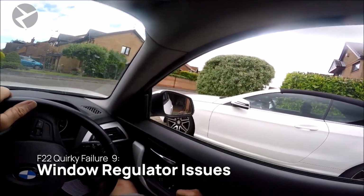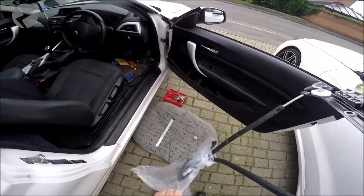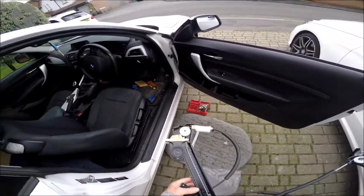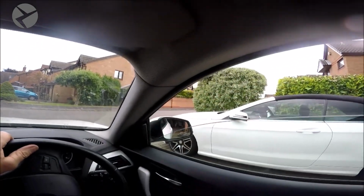Window regulator issues. Electric window regulators in the F22 2 Series have been reported to fail, leading to windows becoming stuck or inoperative. Replacing faulty regulators will be necessary to restore proper window function. Regularly using your windows and ensuring windows are operated gently can prolong the life of these components.